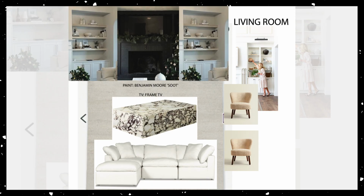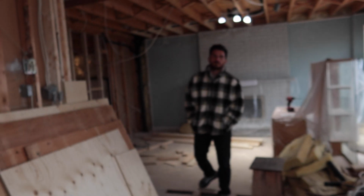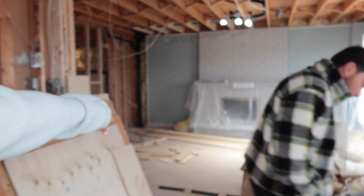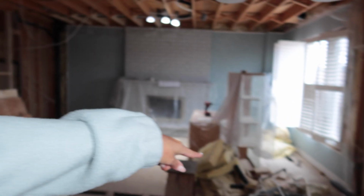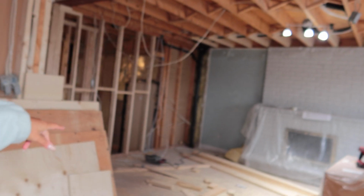We really want the living room to feel like a hug, like a natural organic hug. And then we're going to have our cloud, let me move back. So our cloud couch dupe is gonna go right here. I don't know if you can see, right over there. And then we'll have two chairs on that side. No, to this side. Okay, two chairs where the window is.